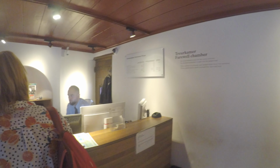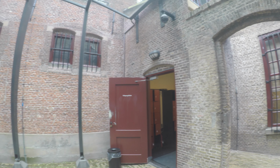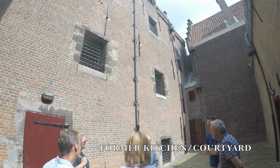Now we have learned the history of the Gate Prison and the life of the De Witt brothers. Now let's take a tour around the museum. The average price for a ticket is 15 euros or about $16.50.